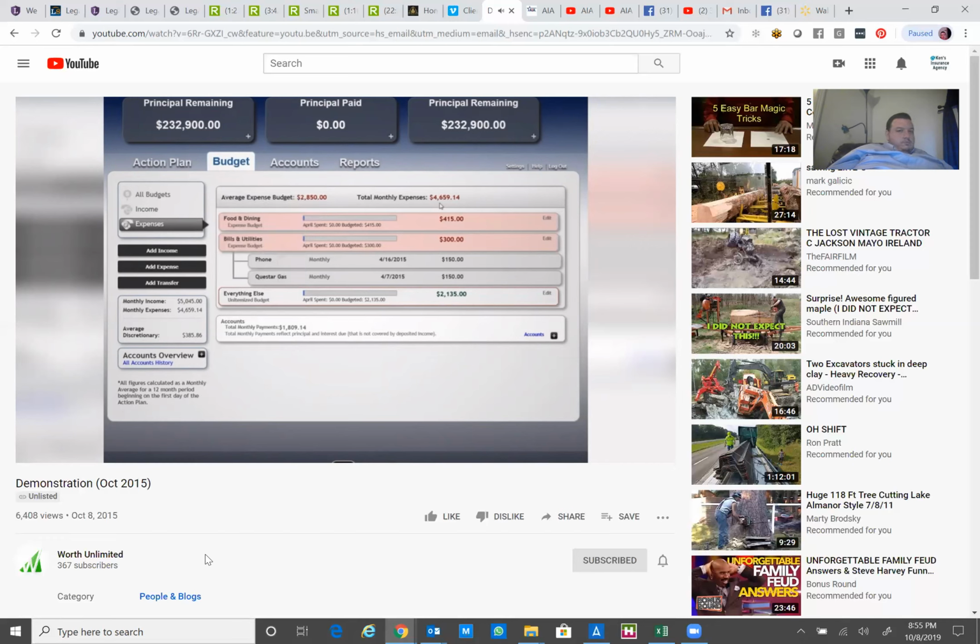The Budget and Accounts tab is what makes up the Action Plan and is how the Action Plan is built. From these two sections, the program is constantly looking ahead to predict what and when bills and income are due, and from there suggest strategic funds transfers throughout our payoff time to help us achieve our financial goals.